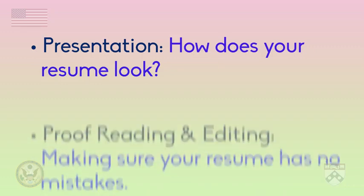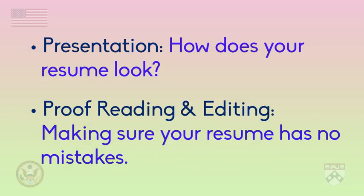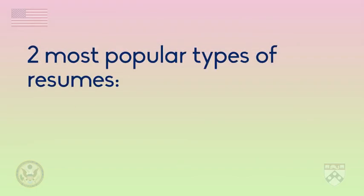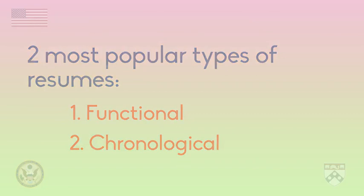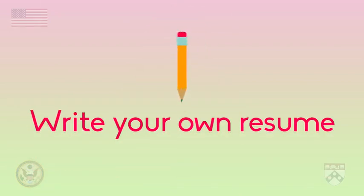The next thing we'll discuss is proofreading and editing your resume. This means reading back over your resume after you have written it and making sure it doesn't have any mistakes. Finally, we'll talk briefly about the two most popular types of resumes, functional and chronological. After this video, we hope you will feel confident and ready to research and write your own resume. The assessment that follows this video will ask you to write your own resume and to read someone else's resume.